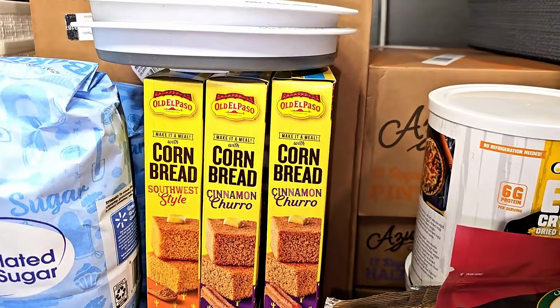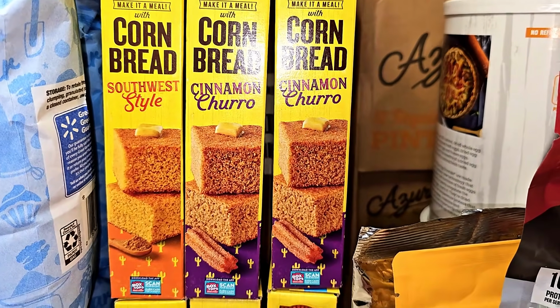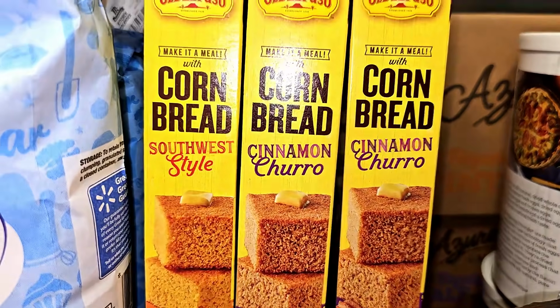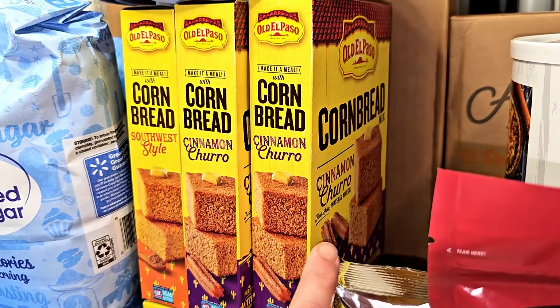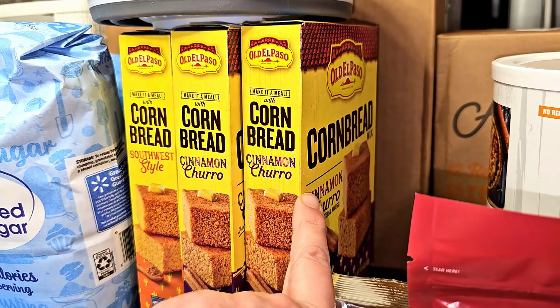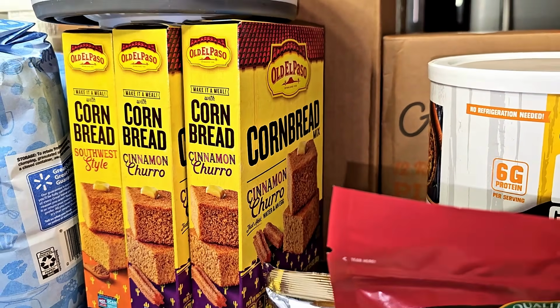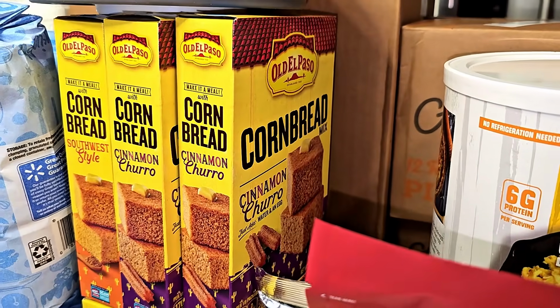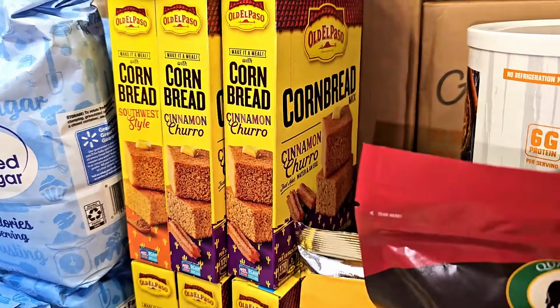And then these are a few Dollar Tree finds right here. So these cornbreads, these cinnamon churro cornbread, and Southwest style cornbread. These are Old El Paso brand, and yes, these were actually at Dollar Tree. I was surprised because I have bought this cinnamon churro one at Walmart for probably close to $3, I think. And it was pretty good. So to find it for $1.25, I was pretty excited. So I got a few of them.